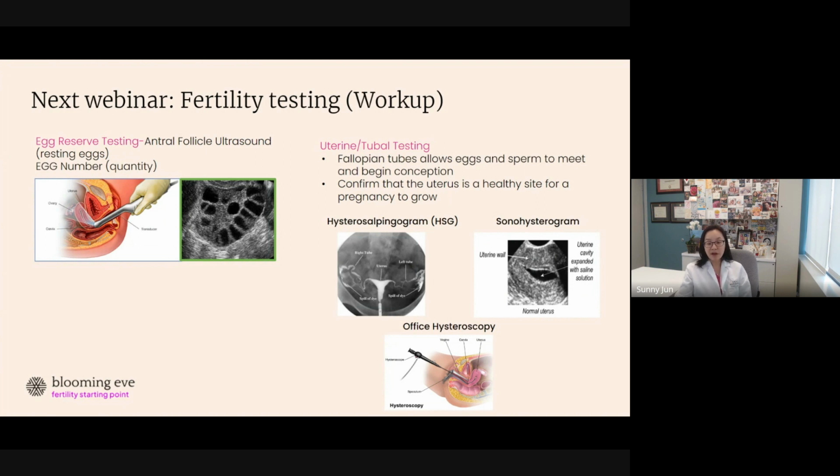We also offer office hysteroscopies. I know some OBGYN clinics also do office hysteroscopies. Some are purely diagnostic, but we offer office hysteroscopies where, if there's a small polyp or small fibroid or adhesions, we are able to correct that for the patient. Next slide.